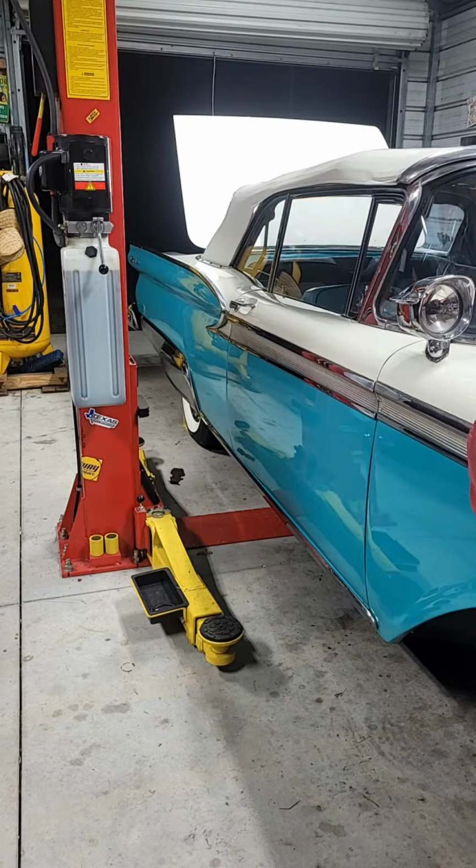GTX, GNX. Dang, I don't know what the hell that was. Something blew up.